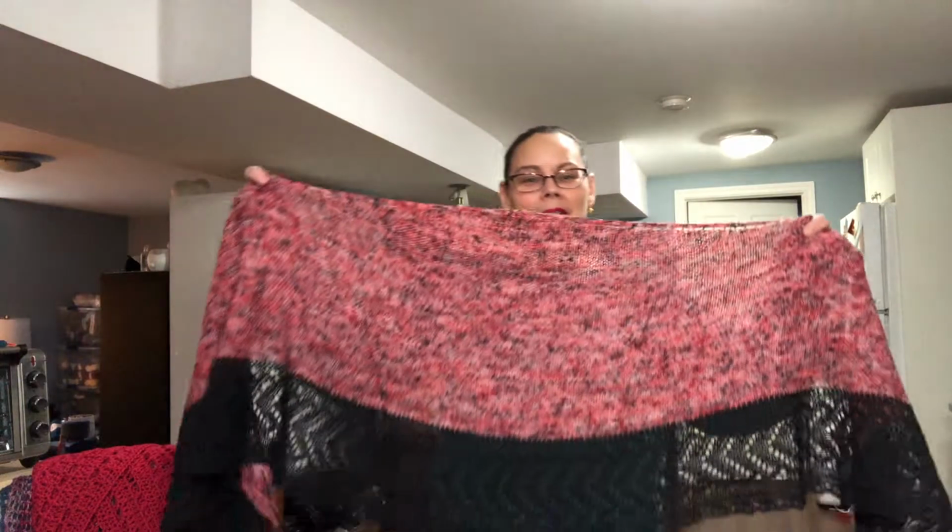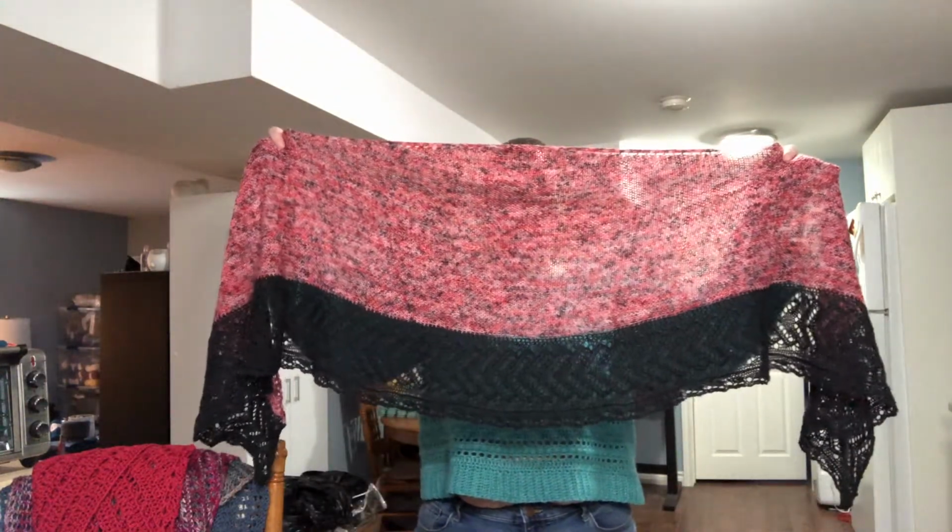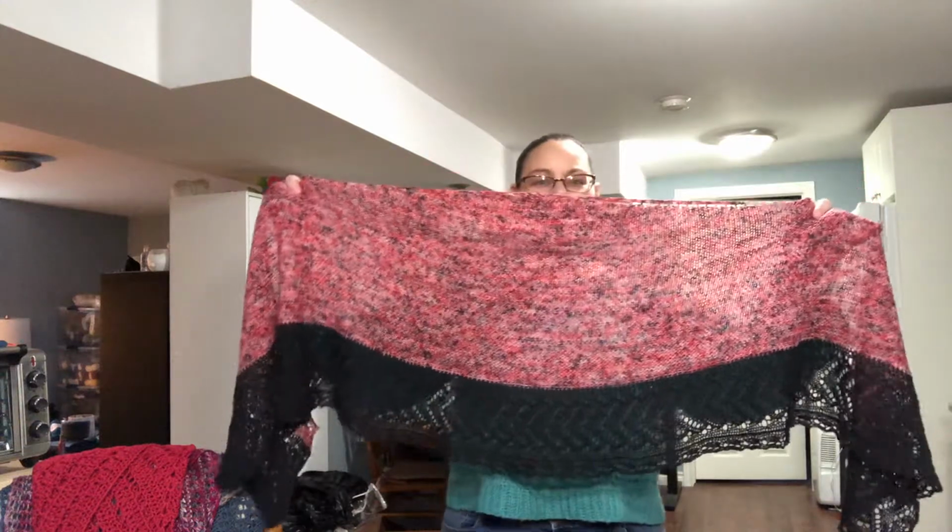And I love this one. I can't believe how well it turned out. And every time I look at it, I think of Heather from the Crochet Witch and how much she would love it. So here it is. It's beautiful. It's got the lace border, the red.